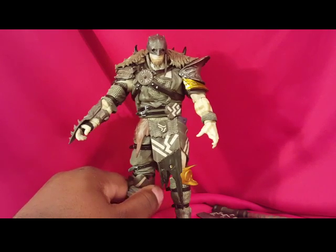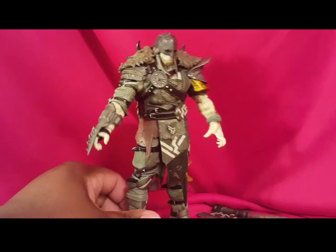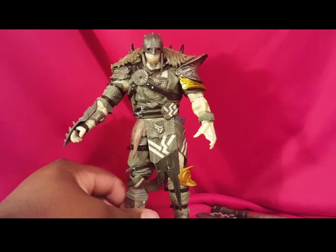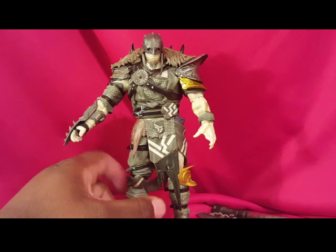One thing I don't like is that they put so much padding and cushioning and stuff on this figure that it got in the way of the articulation. Other than that, it's a really nice figure. I do suggest you guys going out and picking it up.